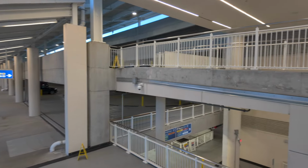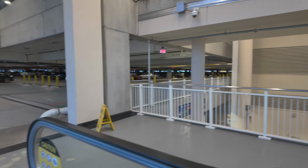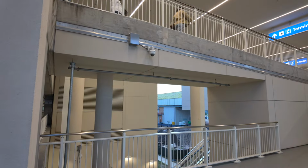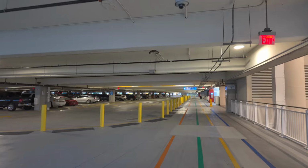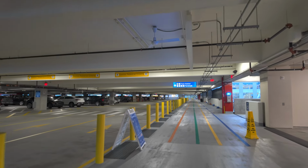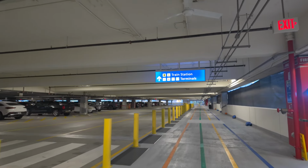We actually had to walk out of that section, and like I said, we've got to walk through the parking deck to get over to the train station. They are building a walkway between the two. You can see over there where they're building it, but it's not open yet. So we have to walk through the parking deck. We've taken the train one other time, and we parked over here. And like I said, it's nice parking in here too. It just costs a lot more.